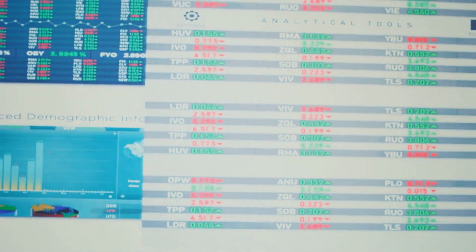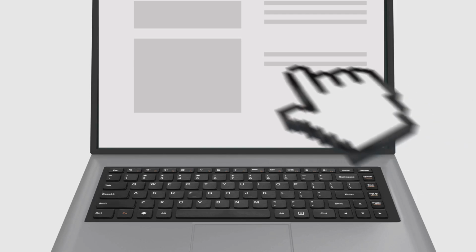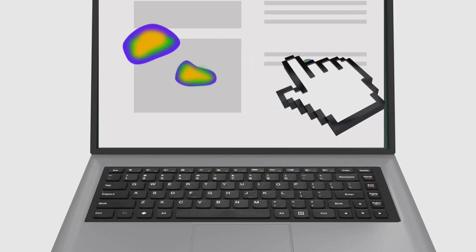What role do core web vitals play in on-page SEO? Core web vitals are crucial page experience signals that affect rankings. They measure loading performance, interactivity, and visual stability of pages. Good core web vitals scores can improve user experience and potentially boost rankings in search results.